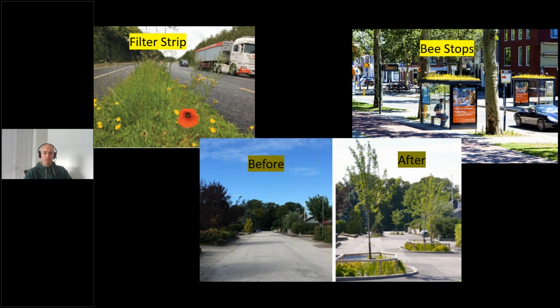The picture on the top left shows a filter strip on a national road in our region. This provides not only extra surface water runoff soakage, but it also provides biodiversity and amenity benefits. The picture on the top right shows bee stops in Utrecht in the Netherlands. Up to 316 bus stops have been transformed into little bee sanctuaries. These bee sanctuaries or bee stops are essentially standard bus stops with grass and wildflowers planted on the roofs to encourage pollination. Not only do these bee stops support the city's biodiversity by attracting honey bees and bumblebees, they also help capture fine dust and store rainwater.